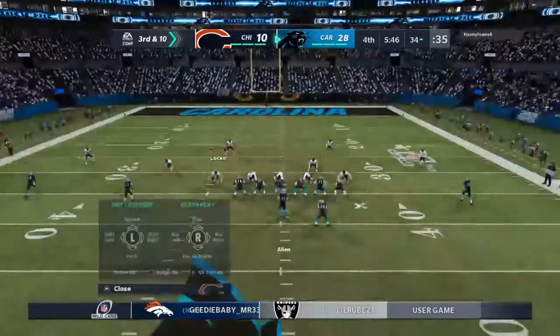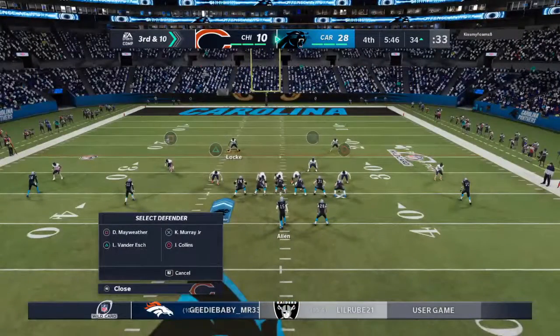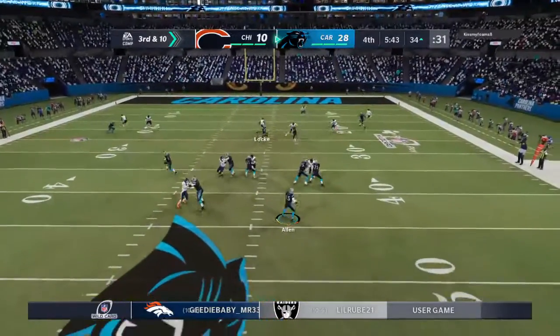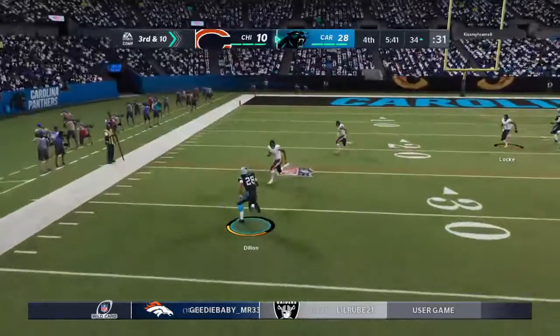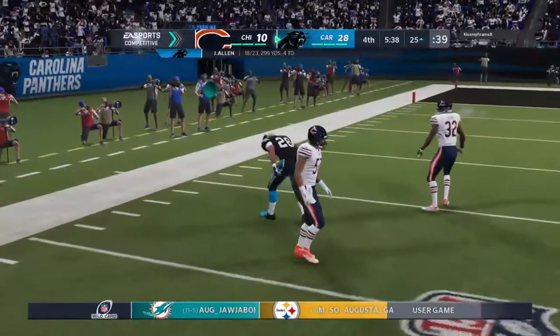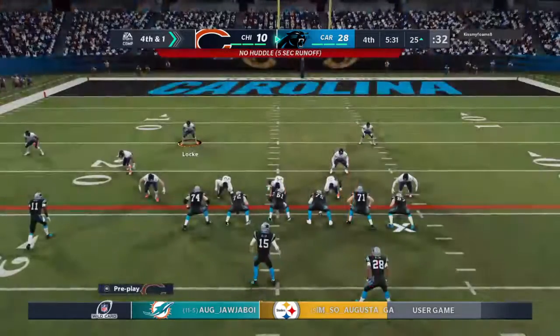Travis Kelce, the Pro Bowl tight end, the intended target, and it's 3rd down. Allen off the play fake. And that'll be complete to Dillon. Well, this is going to depend on the spot, but it's not a very generous one.